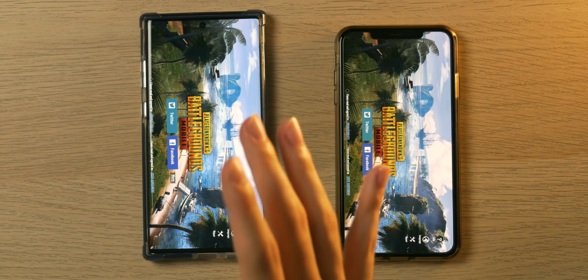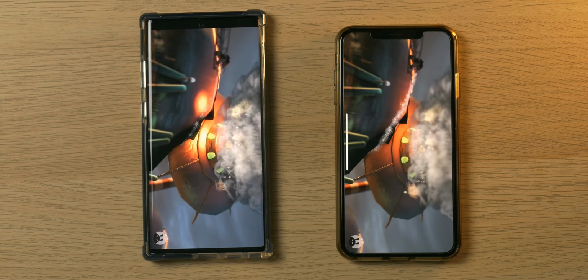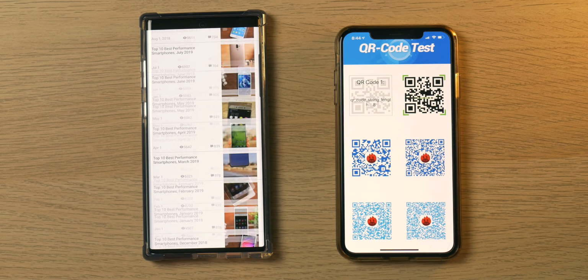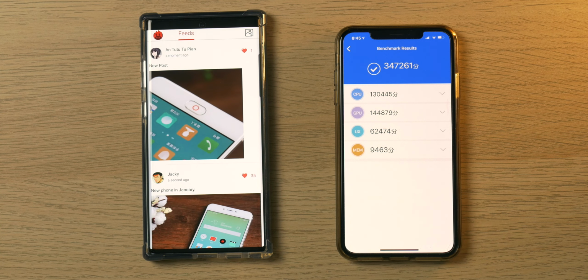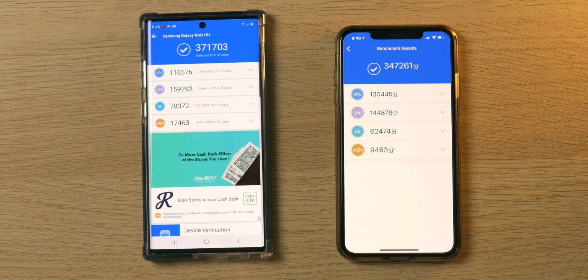And we're going to begin the GPU testing in 3, 2, 1. So the XS Max finished first here, so I'm not going to rate the app. So we got a score of 347,261. And the Note 10 follows with an even higher score of 371,703. So it's not always the first that wins the race that actually wins it overall. So let's see how this breaks down here.